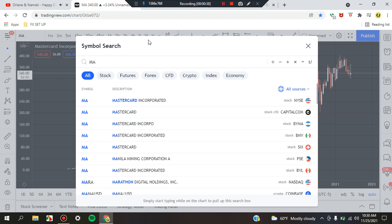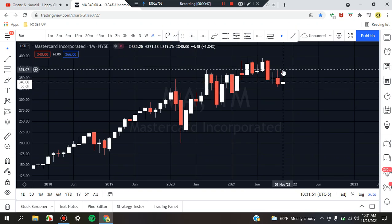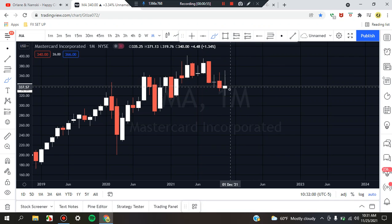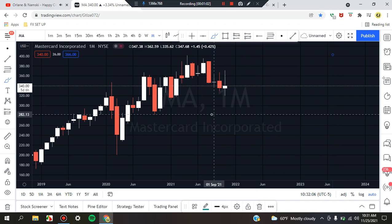Okay, guys, we are marking up MA stock. Let's take a look at what's going on in the market. We're going to head over to price. We are on a monthly time frame. What we see here, last candle in the market is a doji. So it's an indecisive candle. So we don't know what this market's going to do. We don't know if it's going to shoot up or down.